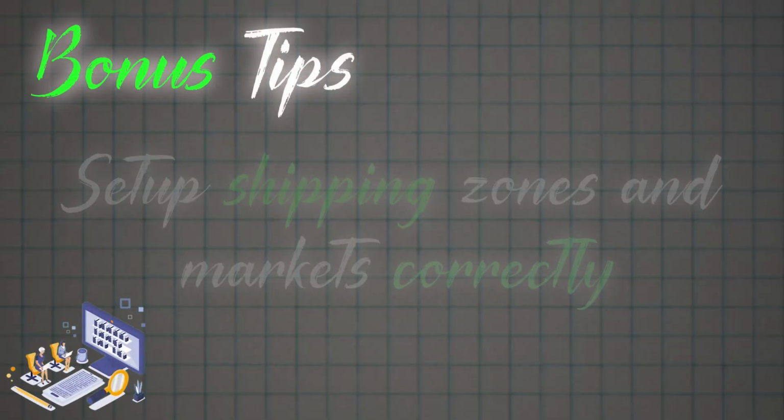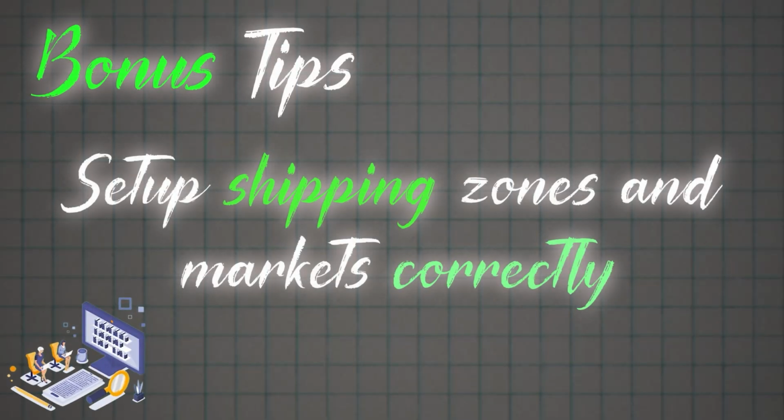And one tip, always make sure to set up your shipping zones and markets correctly before you sell. I've seen multiple people make this mistake. If you don't set these up correctly, people are not going to be able to check out, so you won't be able to make any money.